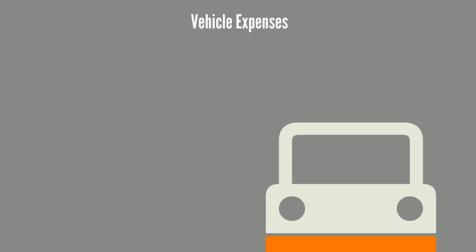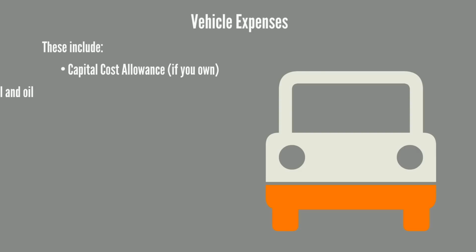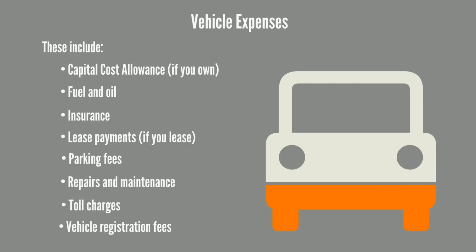Number 2, vehicle expenses. As a small business owner in Canada, you can deduct vehicle expenses. Vehicle expenses include capital cost allowance if you own your vehicle, fuel and oil, insurance, lease payments if you lease your vehicle, parking fees, repairs and maintenance, toll charges, and vehicle registration fees.